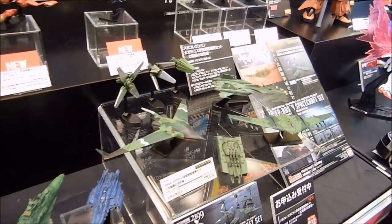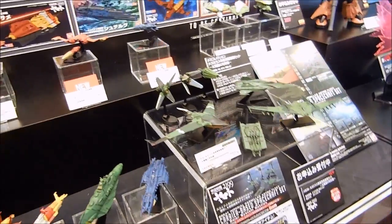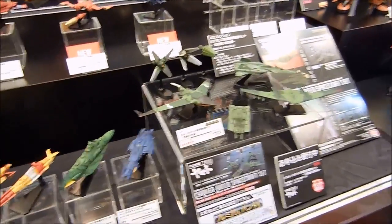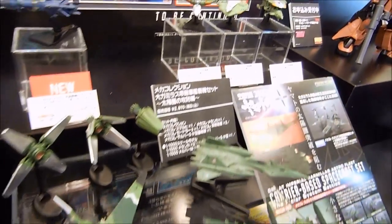So these came with the Garmin's chips, the 1/1000 chips, but they're releasing these as a set by themselves. I couldn't care less about these laser satellite things. Those are reflector satellites, but the rest of them are really cool. The tank is awesome, that flying wing, and of course the Garmin's starfighter is really great too.